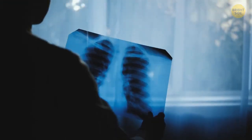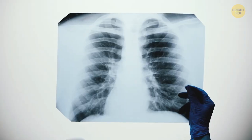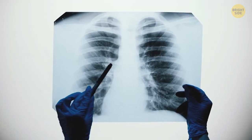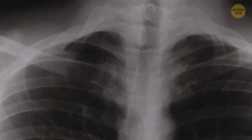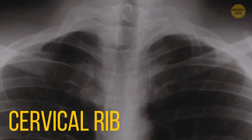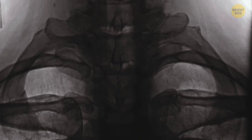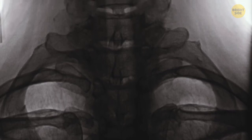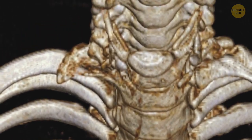We all have 12 pairs of ribs, equaling to 24 in total. However, 0.5% of people may have 25. The 25th is known as a cervical rib. Present from birth, it grows from the base of the neck, just above the collarbone. It can be on either side, as a fully formed rib, or just a thin strand of tissue fibers.